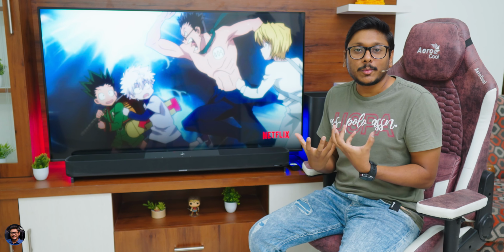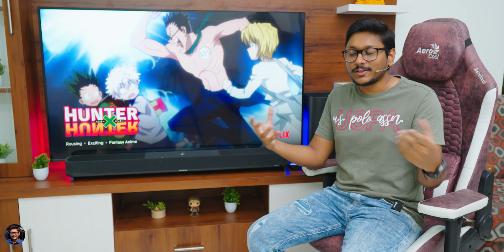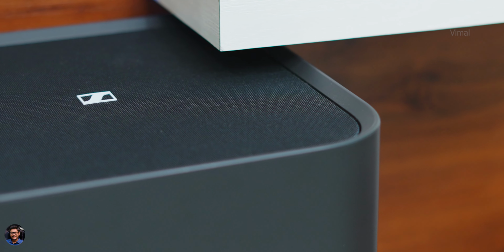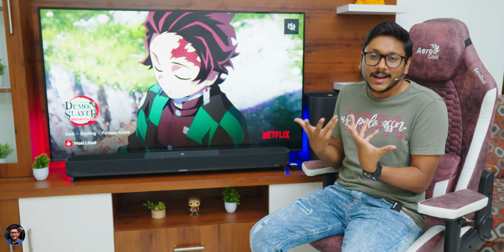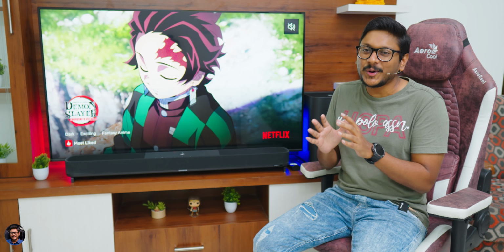So there's a great amount of low frequency rumble, especially when you're watching movies with lots of gun firings, bomb blastings, or maybe, for example, take Jurassic Park or maybe Mission Impossible, right? You will have a great time watching those action scenes over here, guys. Totally room shaking bass is what I can say. Imagine the kind of power you can get from a separate 350 watt wireless subwoofer. It was awesome, I would say.